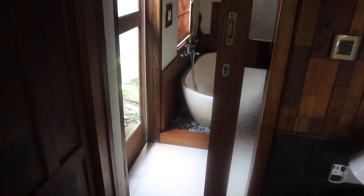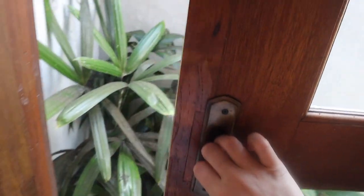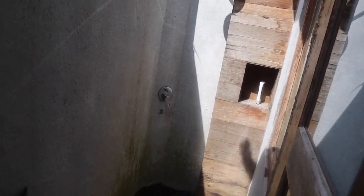You head in this way to our bathroom. There's a huge tub and a sink and, you know, your normal bathroom stuff. There's a little wardrobe here. And then you open up this door to the outside and there's our shower, a nice little outdoor shower. So very Bali. A lot of Bali villas and accommodations that aren't more westernized hotels have outdoor showers, which is really cool. But I'm also kind of afraid that we might see a snake. So I don't know, might be sticking to the bathtub.